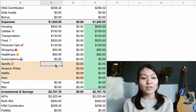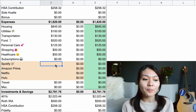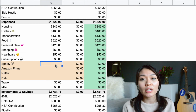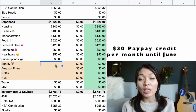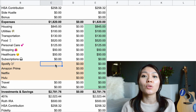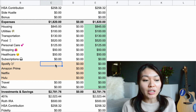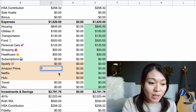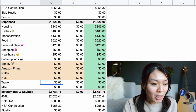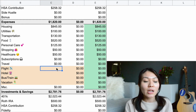For subscriptions, since the beginning of the year, American Express Platinum personal card holders have a $30 PayPal credit. So I've changed my payment method for Spotify and Netflix, so the Amex card is charged through PayPal, so essentially that's free. Normally I do pay for a Spotify family plan, but this month I won't be paying anything. Thank you, American Express.